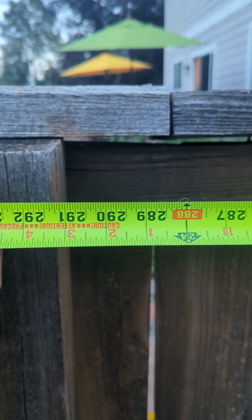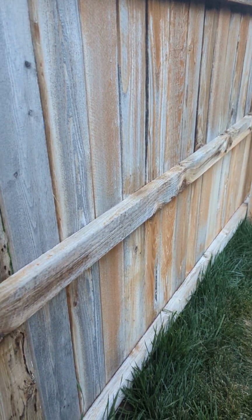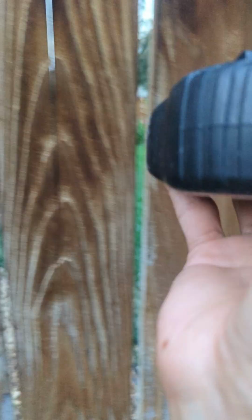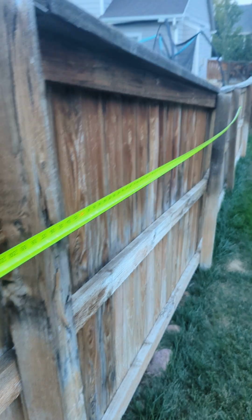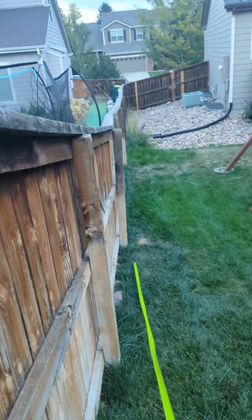All right, so I'm just going to get a measurement here. And we are at 24.3. A little slack there, but pretty close. Another measurement here, just walking this off. 24 feet. So I think it's 47. And 24. Okay, that's a good bird's eye view of how the fences ended up afterwards.